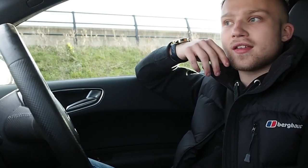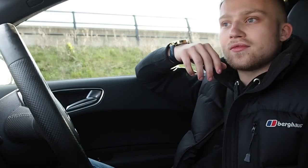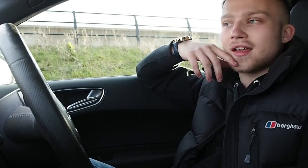Engine-wise, what else have you done to get stage 2? What sort of hardware have you had to do? Just an induction kit, really. Just a filter, basically. And then a res delete, and then a back box delete. So basically the exhaust is just straight through. And he's also running a decat. Yeah, decat as well. We'll get some clips of the exhaust because it's super loud.